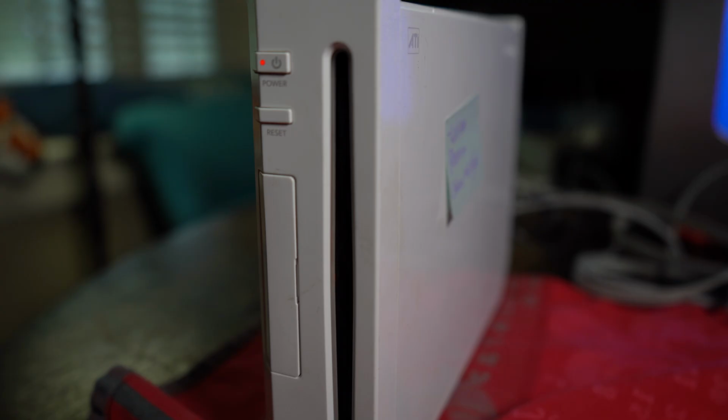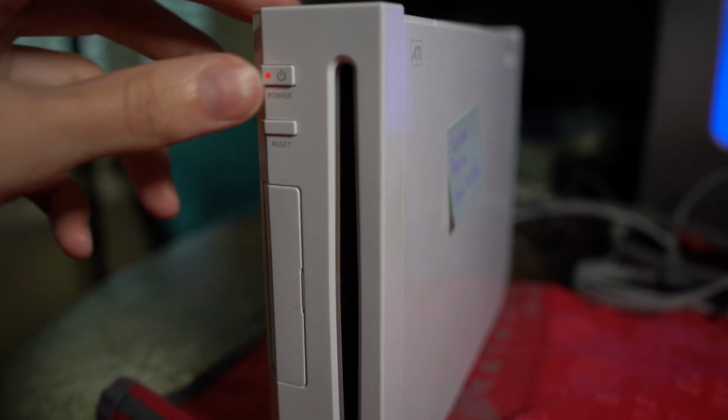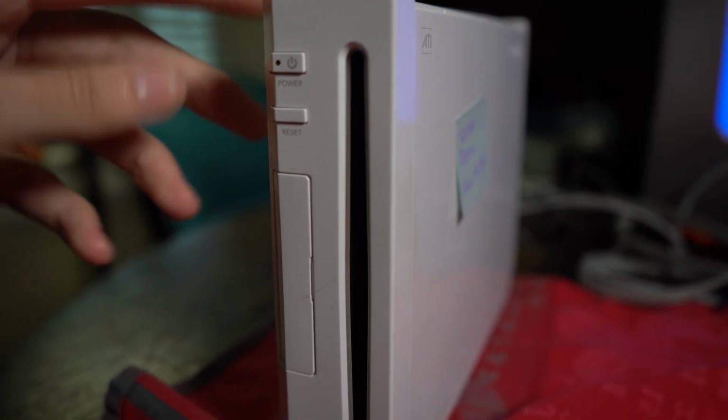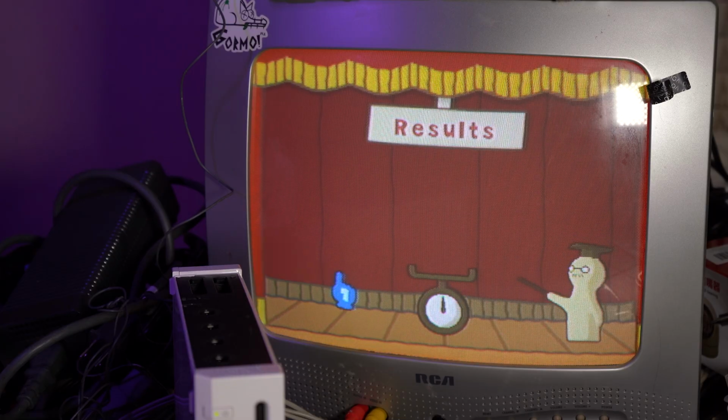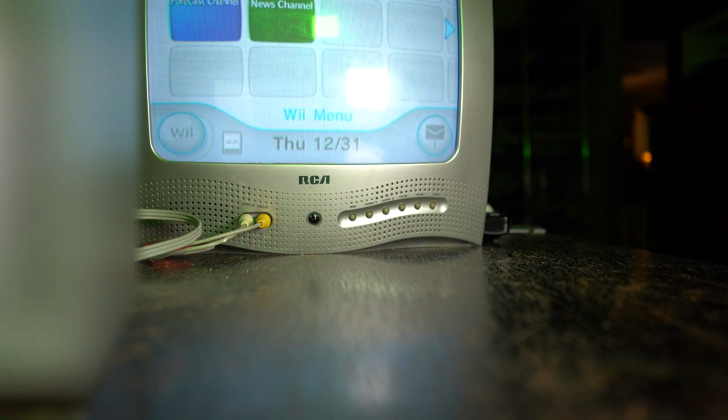But lastly, there is one more white Wii with power issues. It just turns off as soon as I turn it on. I assume there is a short on the inside, and I will investigate this one last. As for the other 15 Wiis though, they all completely work. They read discs and play games just fine. Even the special secret Wii that I cannot reveal yet is perfectly working.